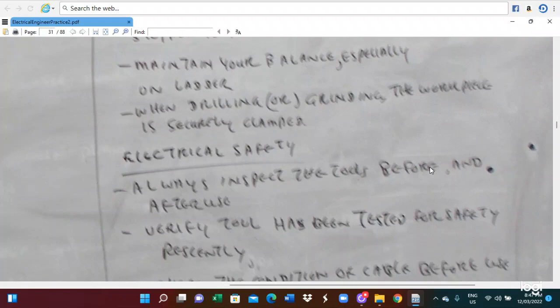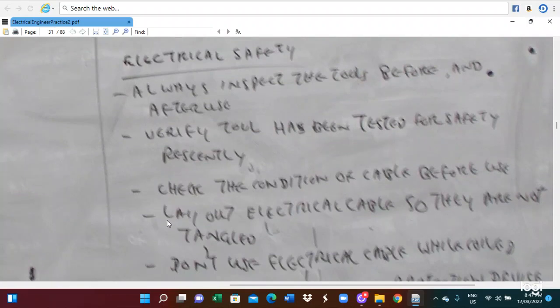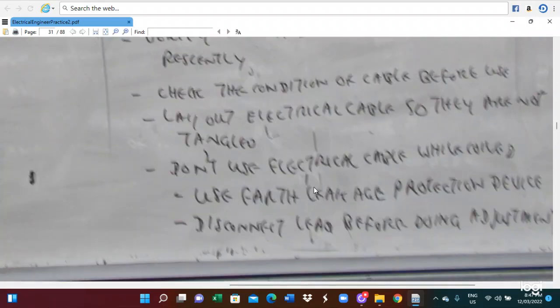All the electrical power tool devices utilize electricity. Therefore, electrical safety is an important aspect. Always inspect the tool before and after using it. When the tool has been tested for safety recently, check the condition of the cable before you use it. Lay out the electrical cable so that it is not dangerous. Don't use a damaged electrical cable.